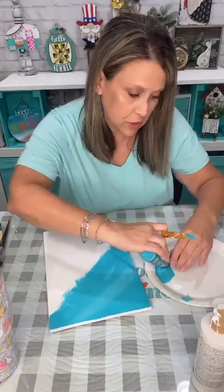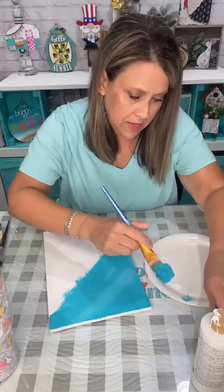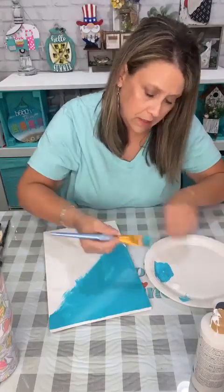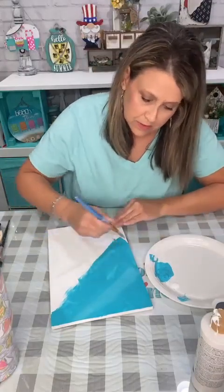Hold on. Yes, Brenda, you can use a canvas. You can use the back of a Dollar Tree sign. You can use, ugh, that paint's got some gooky stuff in it. Whatever you want to put it on, you can do this on cardboard if you want to.